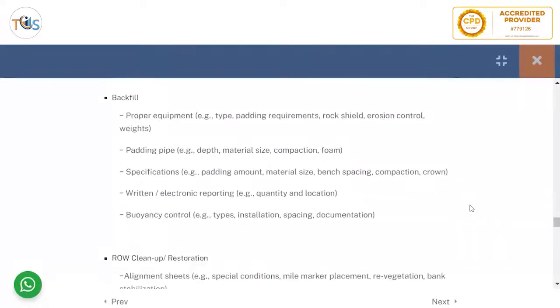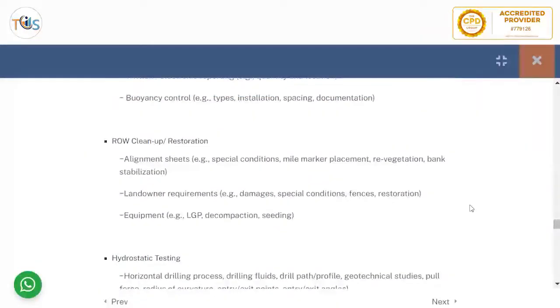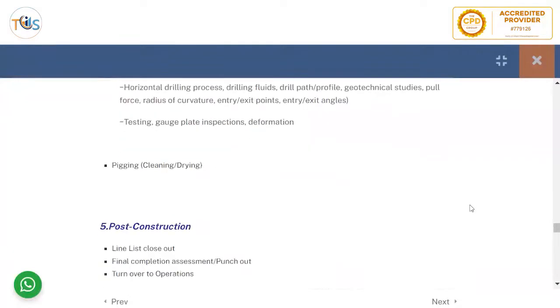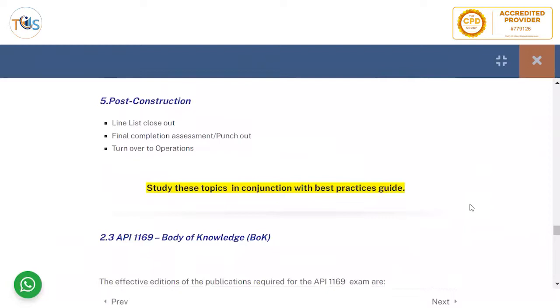backfill, right-of-way cleanup, restoration, hydrostatic testing, and pigging. Post-construction. Study these topics in conjunction with the best practice guide.